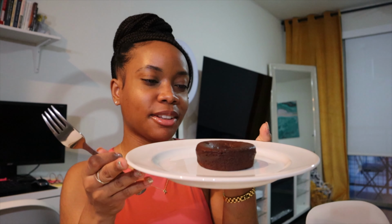All right, guys, so I went ahead and heated up my lava cake. So I just want to show you guys what it looks like. So it looks like this. Looks pretty good. All right, so let's give this lava cake a try.